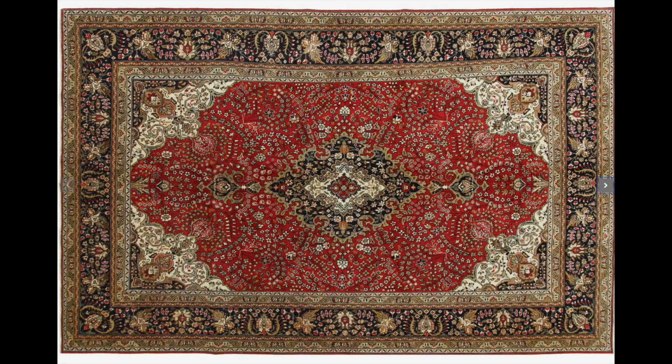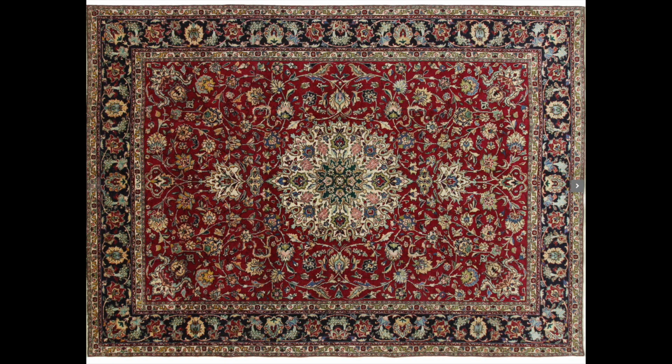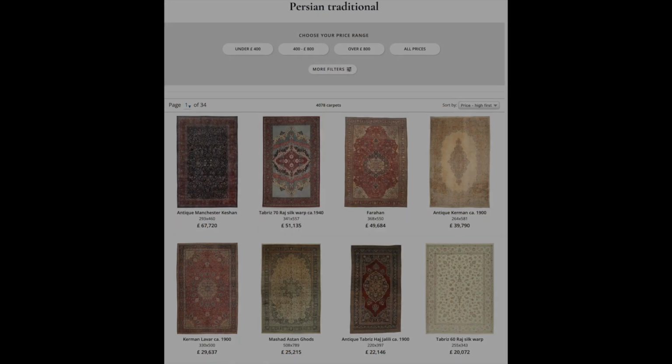Now, Persian rugs are incredibly well made, and I'm talking about the hand-woven examples here, not the machine-created examples, which I would not recommend. Persian rugs can cover large areas when required and will last years and years, no matter what punishment you give them. If you buy them new, well, they're laughably expensive.